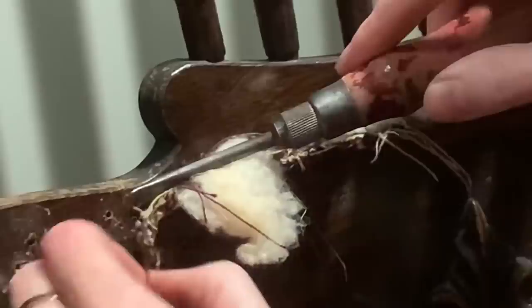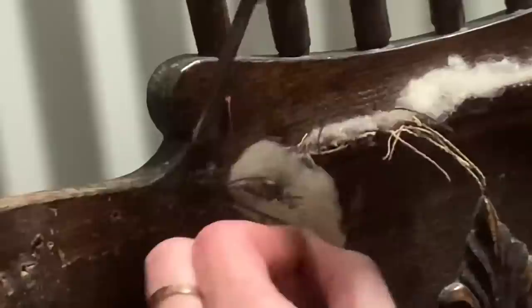I'm always curious what happened to these pieces before I get them. I just wish I could know the stories, because it had to have been interesting. Like, what? You just left the, okay, I'll fix it. It's fine.